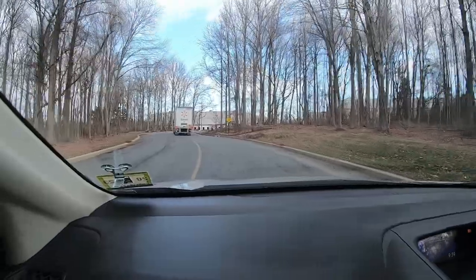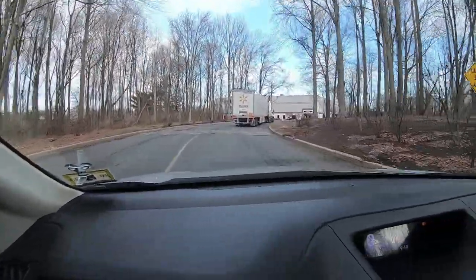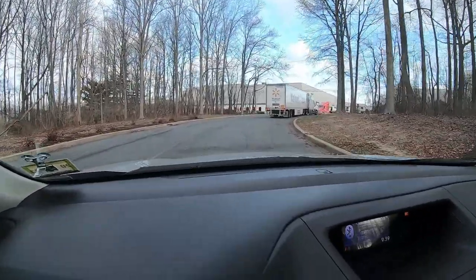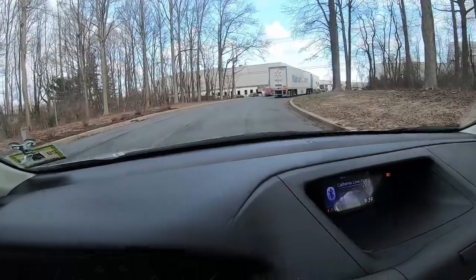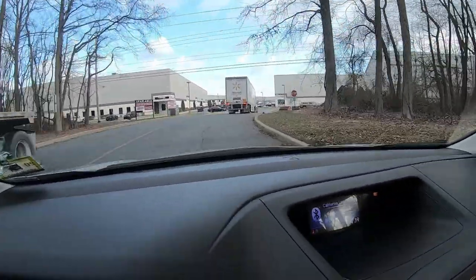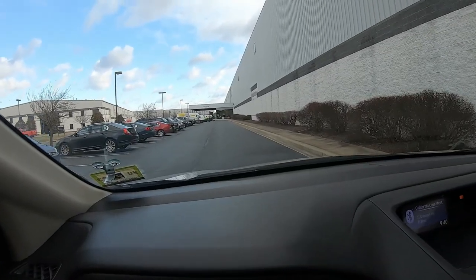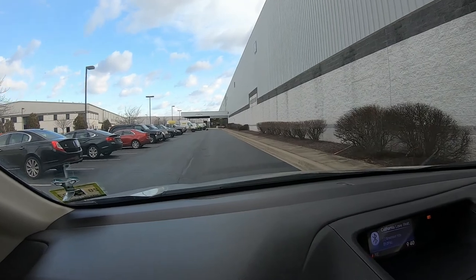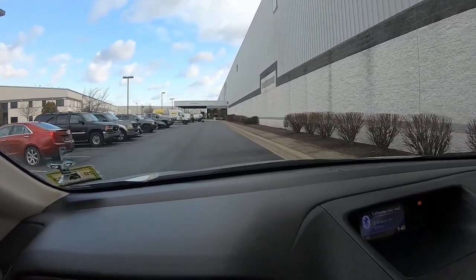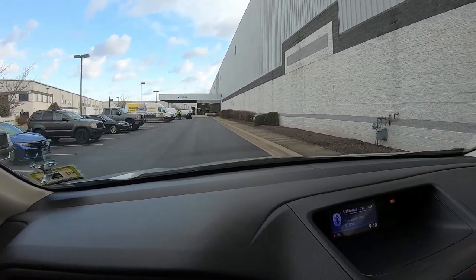This is where the distribution center of Tire Rack is. So I'm going through now and going to take the shipment. I haven't been here before, so I have to find where it is. Okay, I think I arrived here. I think they have a spot where you park and call them, and they load up your tires and your wheels. So I'm approaching that right now.